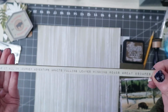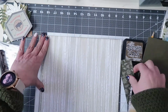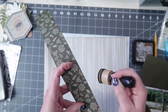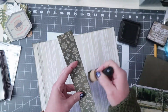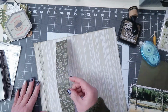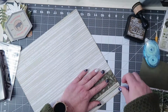So when I went to my stash to pull the items that I wanted to use for this layout, automatically my eye was drawn to the green of this Kaisercraft Fallen Leaves collection. I've used this in other layouts. I've used it in pocket pages, and I just love this collection. I love the ephemera. I love the paper patterns. I love everything about it. So I decided to do kind of a monochromatic green layout using strictly the Kaisercraft collection. And I just really like the way that this all came together.